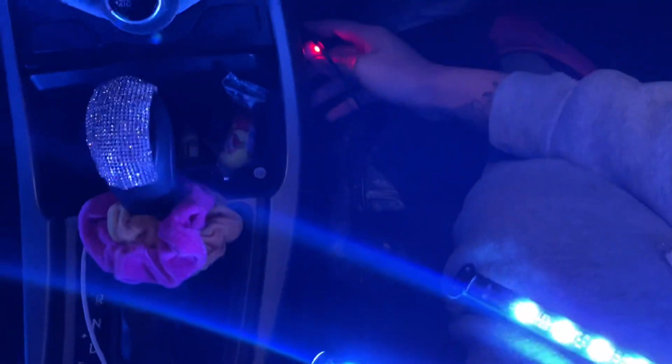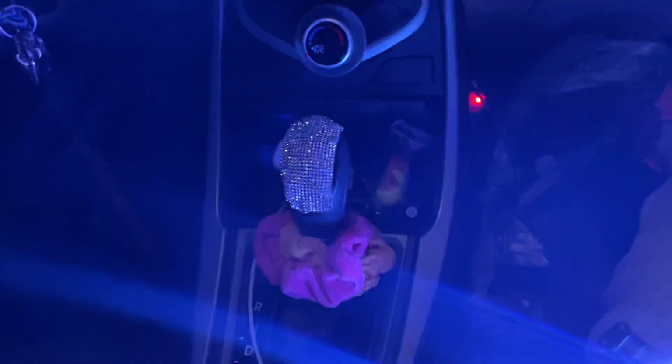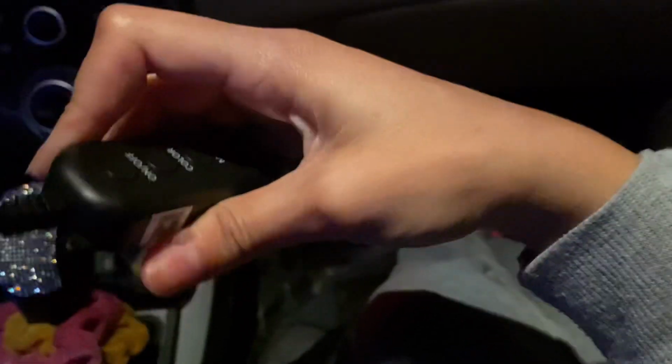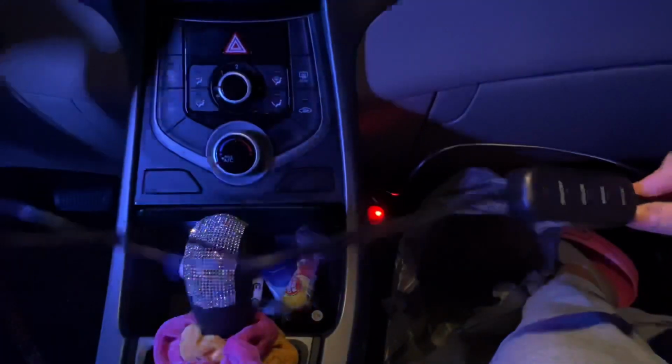I appreciate you, babe. Because I didn't want to do it. Mm-hmm. Oh, you can turn it off and on. Like, nice. Oh, yeah, I got a remote, man. Let's see. Oh, don't tell me I need batteries for this shit. So you want me to hold this?